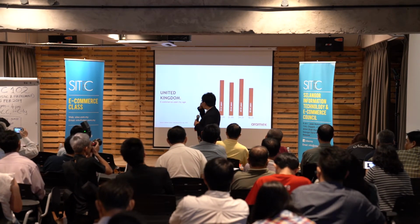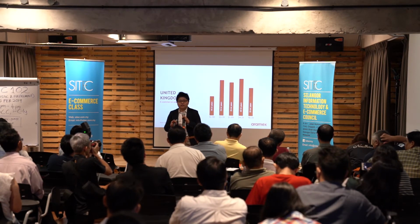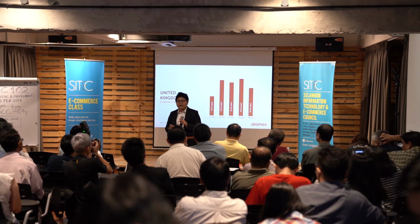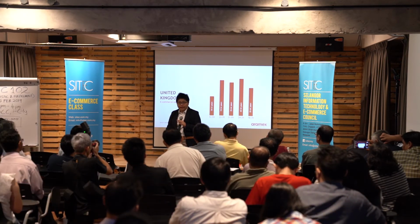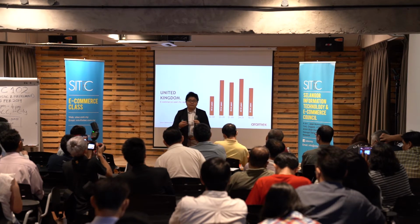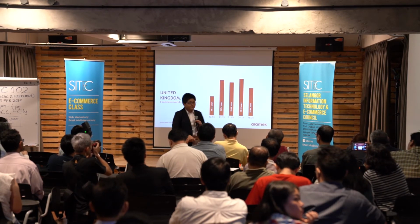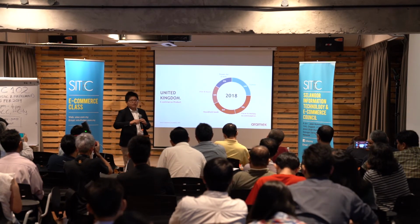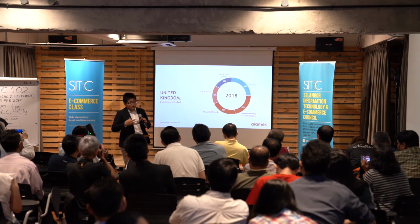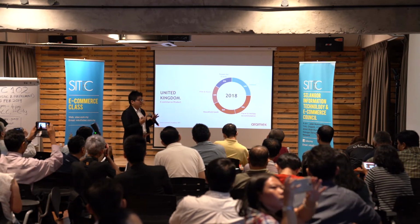And of course, you have the UK. Though the VAT is 20%, they are more than willing to buy products from your end, because there are a lot of things that they can't buy from their local websites. So these are the key categories where they are buying things online.